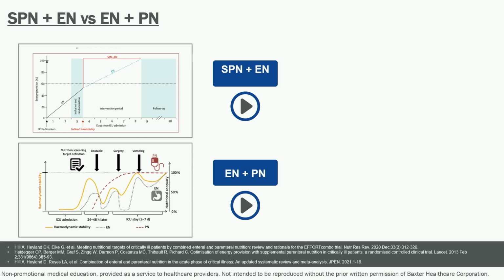And so I noted my plan was to start supplemental PN, but I first want to differentiate between the two strategies and how supplemental PN is applied in the first week. I want to do this because I realized when I was having more discussions with dietitians and providers about supplemental PN, the version that I utilize is actually way less familiar to clinicians.